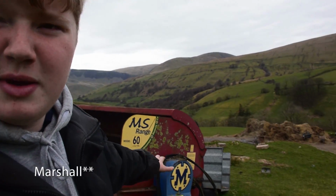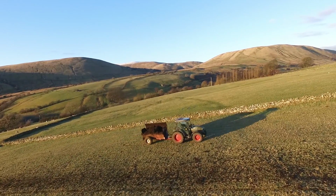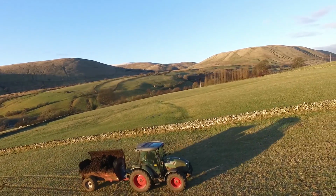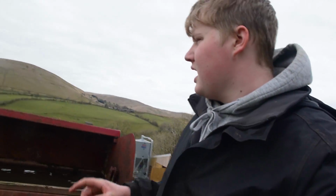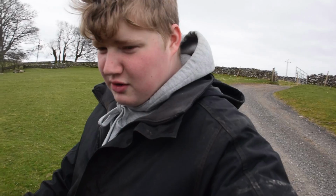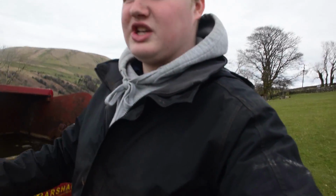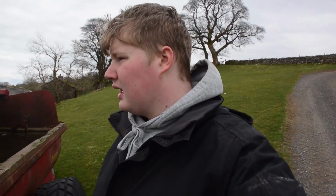It's a Fleming 6 cubic yard, model MS60. I mean, this is about 5 years old, really good muck spreader, never done us wrong. We had a burst pipe once, brake line, but that's all fixed now, so the job's a good one. It's full of water now because it's so wet up here. It's not been used for so long, but when it needs to be used, it could be sitting there for about 10 years I think, and it would work flat out straight away.